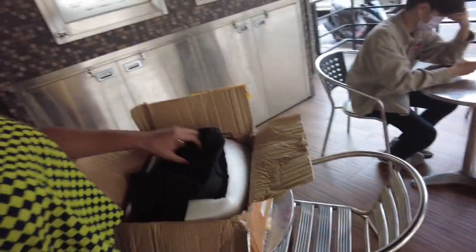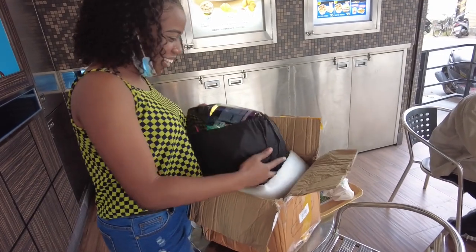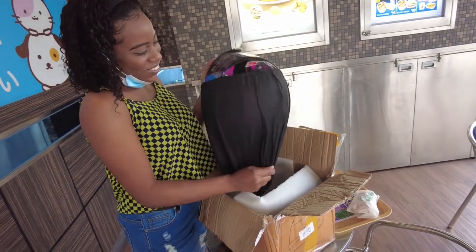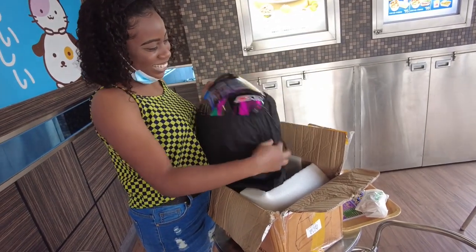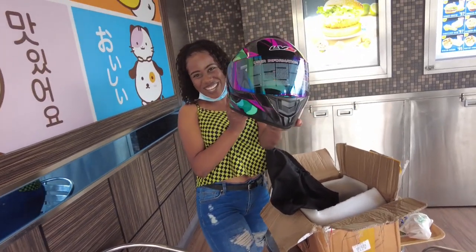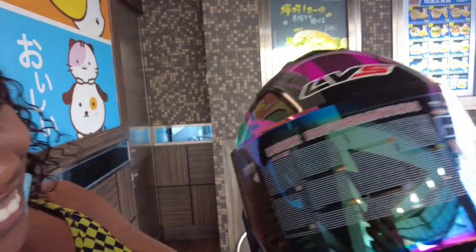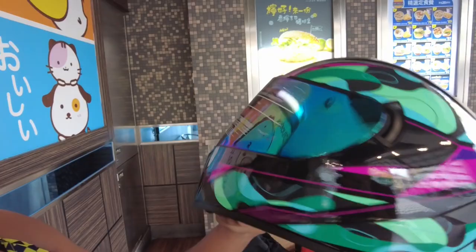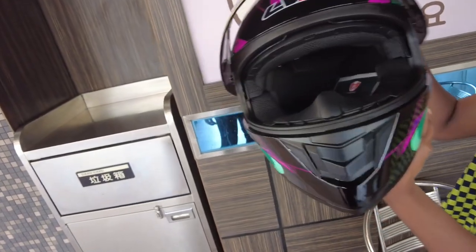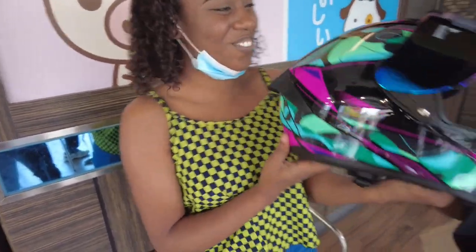Ooh, there's my helmet. Oh my god, that is so freaking beautiful. The rainbow lens, and it has another one. Y'all, 10 out of 10. It was worth it, it was worth my money.